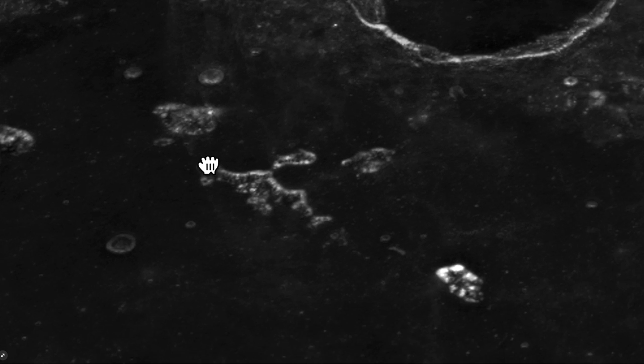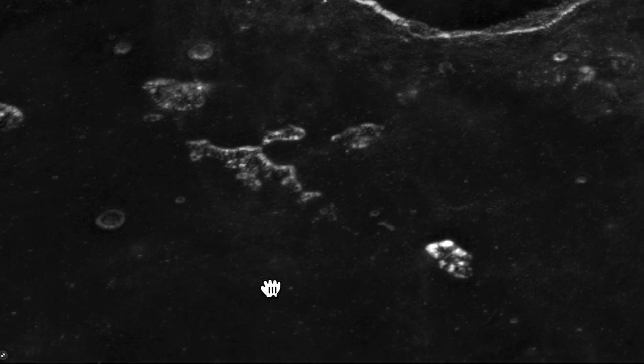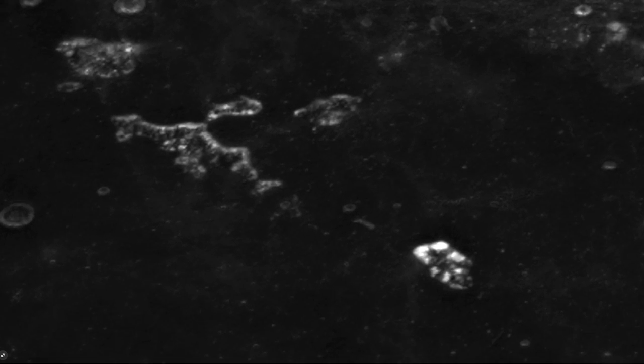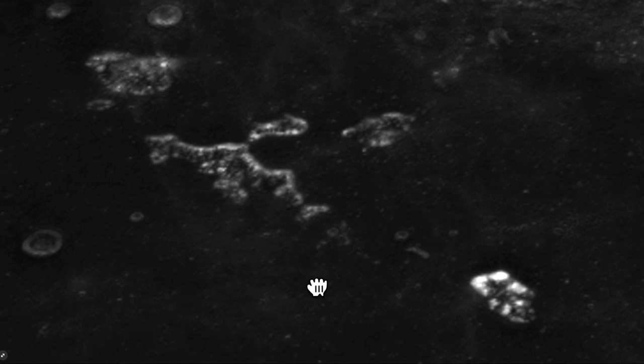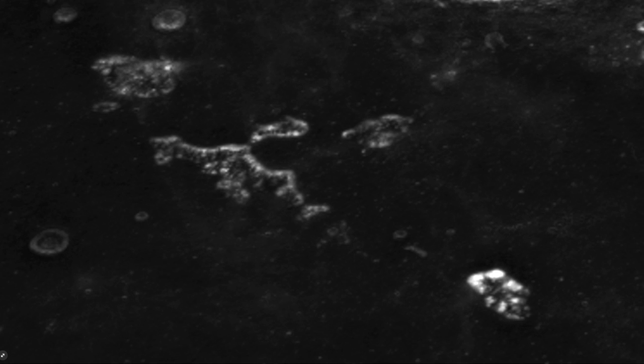I'm doing my best to zoom in. This is a huge, huge photo, guys. Look at that. Look at this. Structure here, structure here, structure here. These are not just hills. These are actual alien-grown structures, bioengineered.